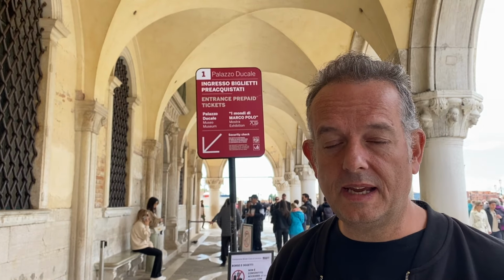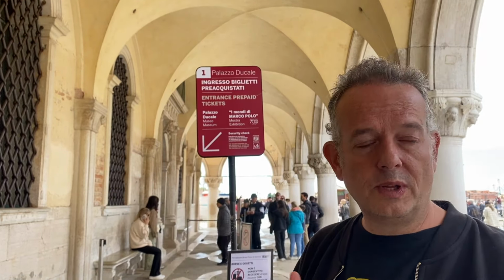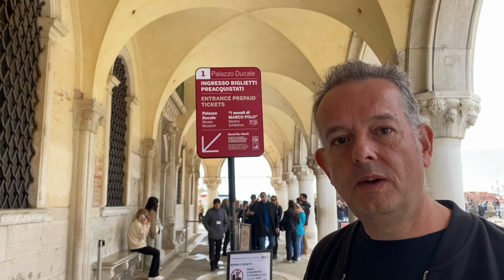This is the Palazzo Ducale, or the Doge's Palace. We paid €30 for the prepaid tickets here. Looks like we can get in. There is an entrance around the front. I don't know what the difference is between the two. Let's see if we can get in there with our tickets.